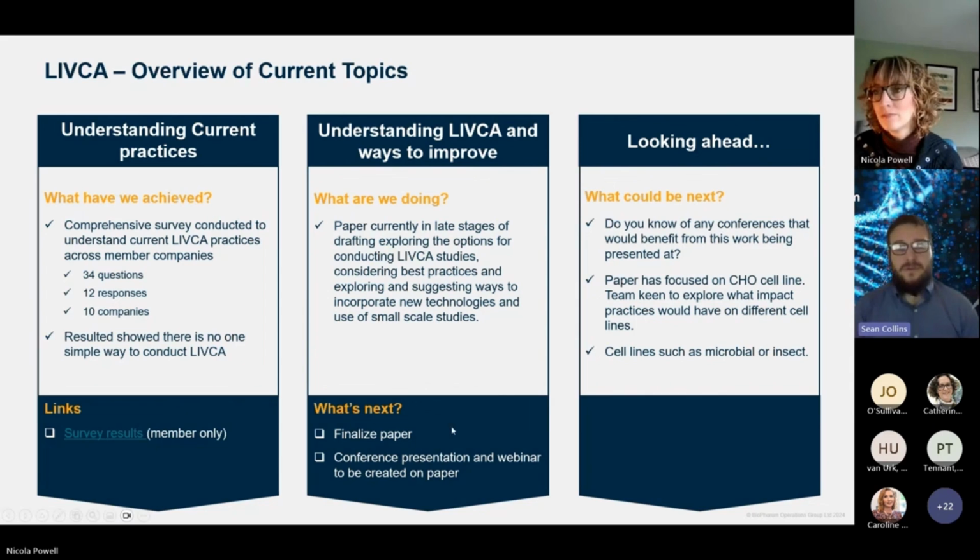Beyond that, we also want to follow a similar path to what we did with the cell banks, in that this is another situation where there's little guidance that exists. So we're proposing essentially a process in order to do it. We want to make sure that it's approved and accepted by the community and by regulators and the like. So ideally we want to take it out to conferences as well and present: this is what we are suggesting as the way LIVCA should be done.